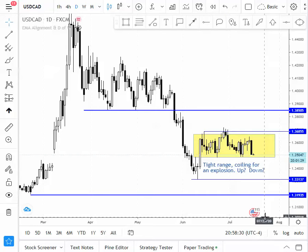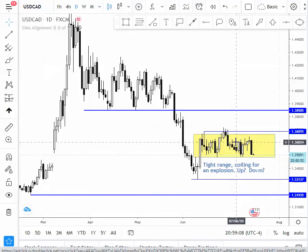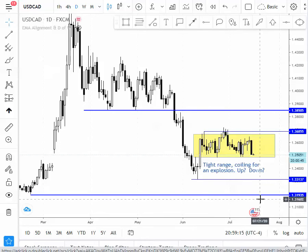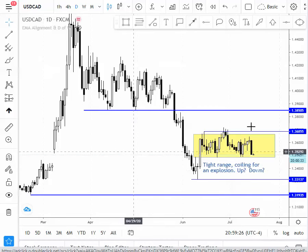But I do believe once it comes outside of this box, whatever direction it chooses to go, it's going to run pretty strong in that direction. So we're looking at a potential 300 pip move. So one of the things I like to look for to get an indication of which way it may break is a strong bar. It doesn't matter the direction, but it opened and was strong in that direction. But we've seen many of these so far.